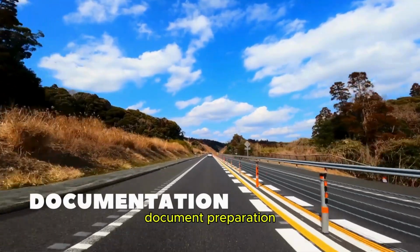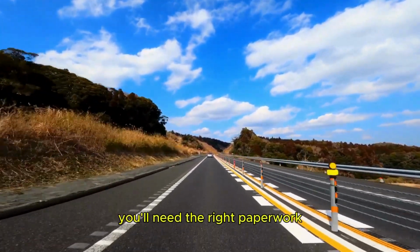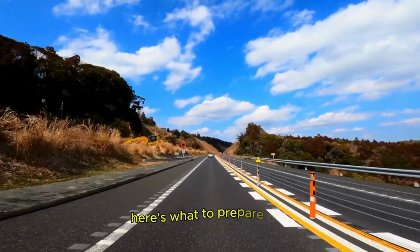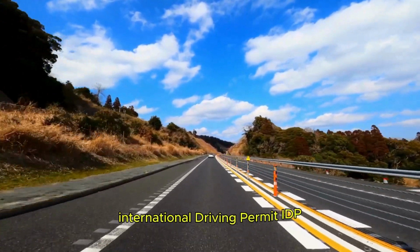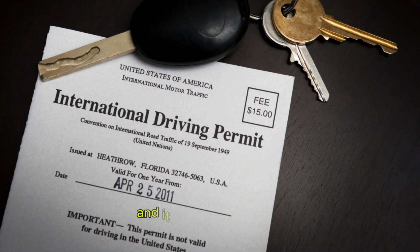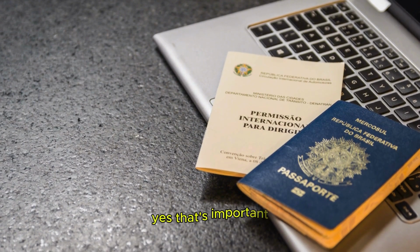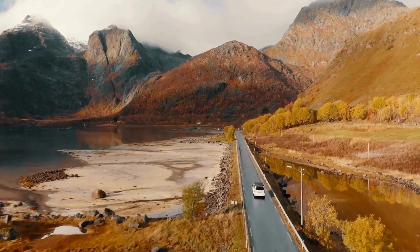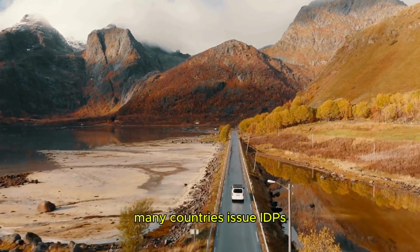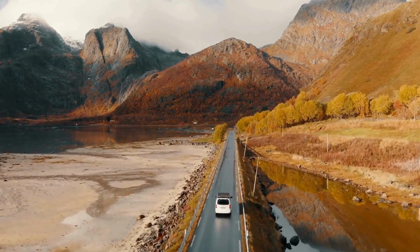Document preparation. Before you can rent a car and hit the road, you'll need the right paperwork. Here's what to prepare. 1. International Driving Permit, IDP. This is a must for most travelers, and it needs to be issued under the 1949 Geneva Convention. Yes, that's important. Many countries issue IDPs, so check with your local automobile association before your trip.